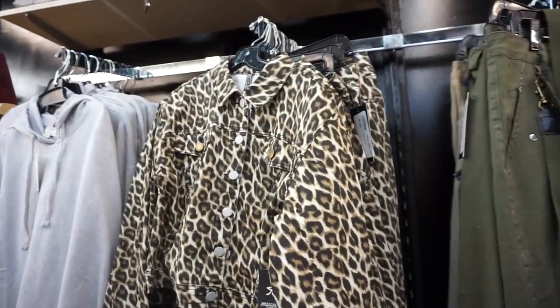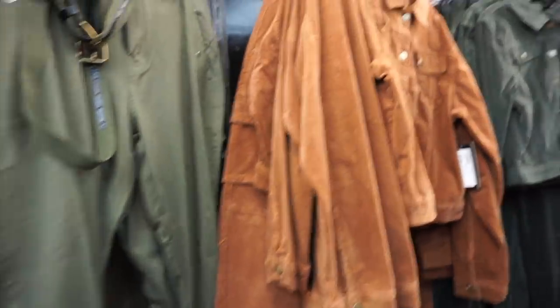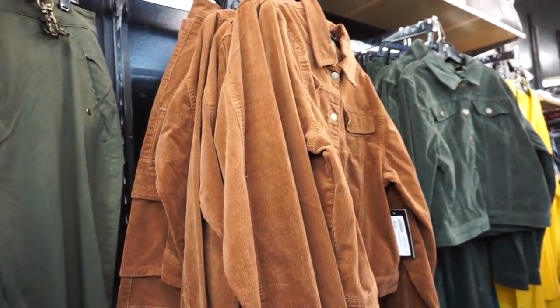Actually, I saw this corduroy set. I really doubt it was going to fit because it's junior sizes, but I'm gonna pick it up to see if it's actually going to fit. And if you guys remember from my bra shopping video, the yellow sweater, this is where I got it. So we have a leopard set. It has a jacket and some jeans that go with it. The one I really like is this corduroy set right here in these two colors.